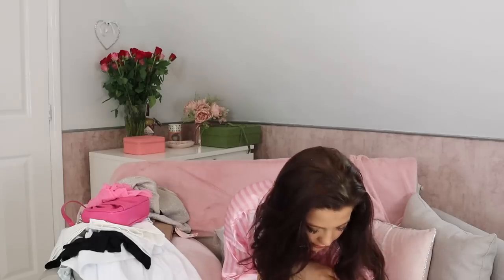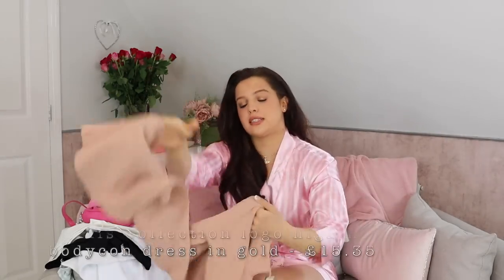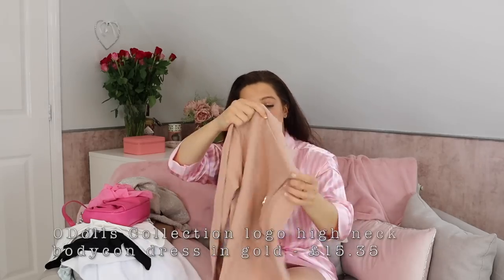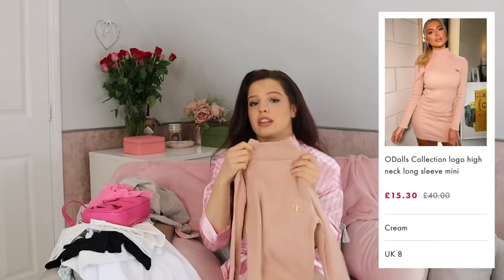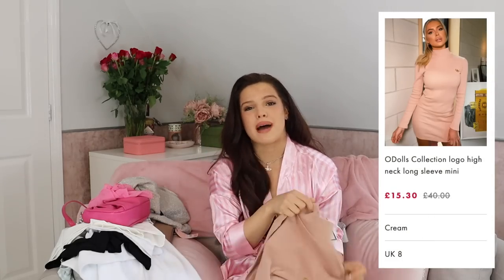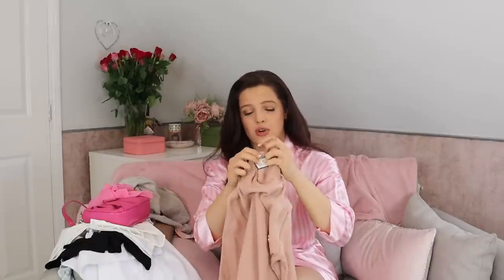Next, we have this, which is also from ODolls. And it is the same dress, but in this gorgeous, like, pink, thick material. It's gorgeous. I love the high neck. I think it would look good under a mac. It would also look good in the summer where you can just put trainers or heels with it. It's got the same ODolls embellishment. I think it's super, super pretty. Also, the tags are so, like, classic as well. The whole brand, I really love the brand.